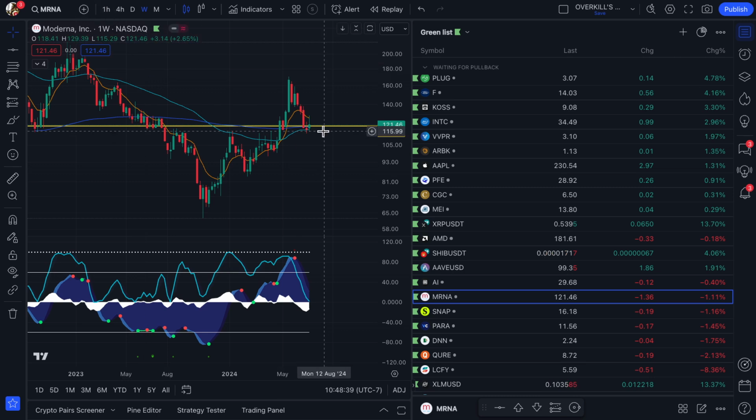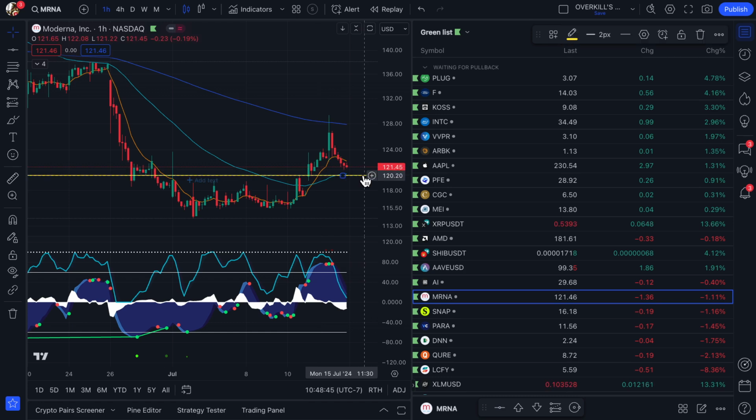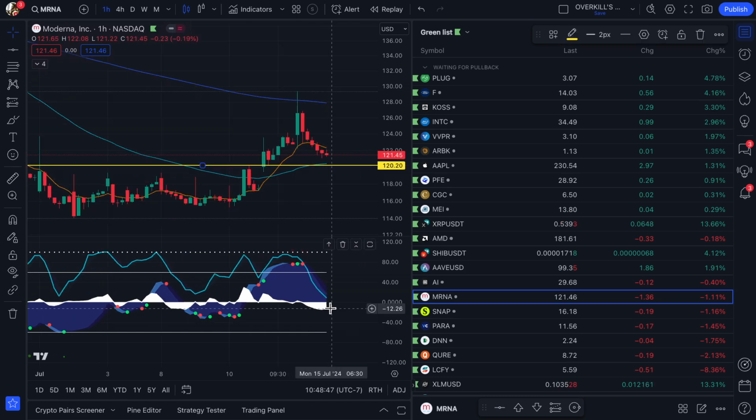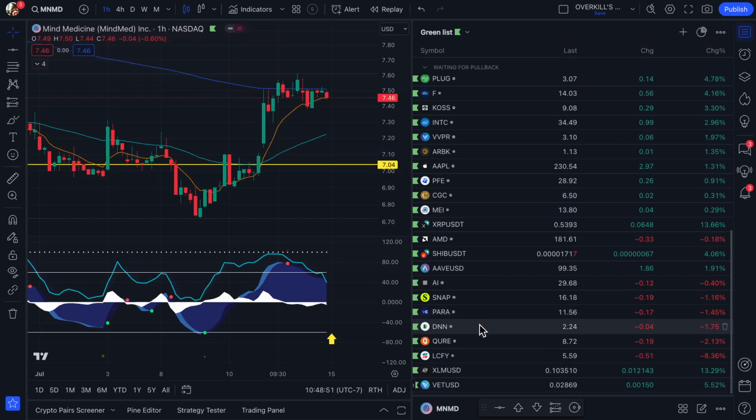Here's Moderna. Okay, this was also from last week. A nice breakout here and a nice pullback into the 50. This looks good with a stop loss. I'm going to call it at 120. Looking to buy the green dot on that one. Let's see where the green dot comes on Moderna there. There's the top three so far.